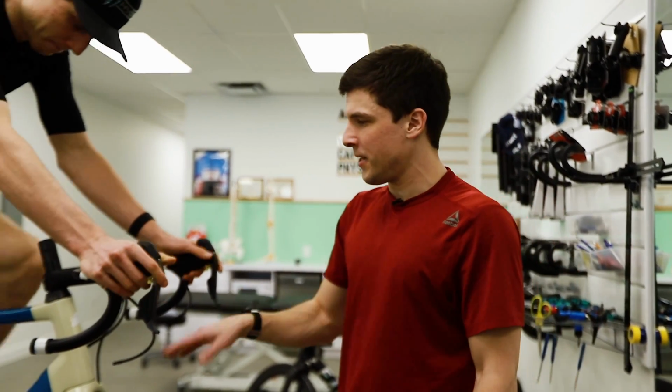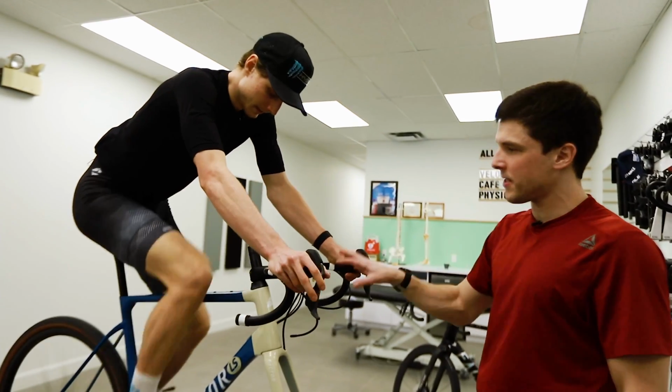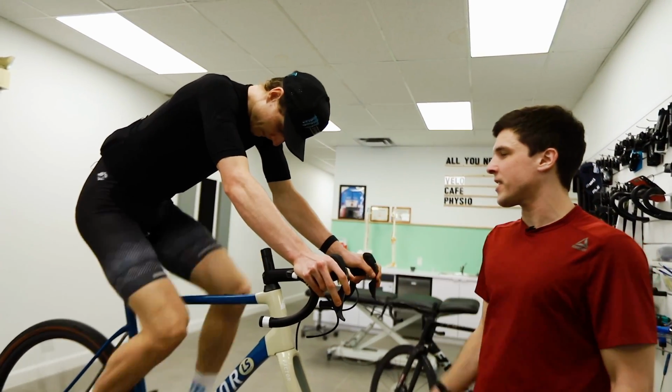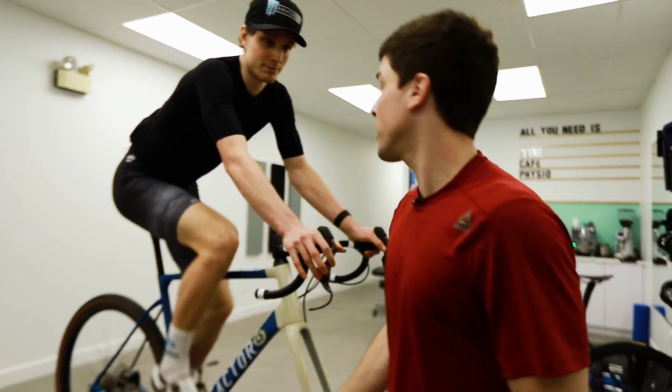As we said in the last video, usually we do the foot, the saddle, and the cockpit. So FSC, and we will try to make sure the saddle is rightly positioned before we assess the position on the... This is my coworker.